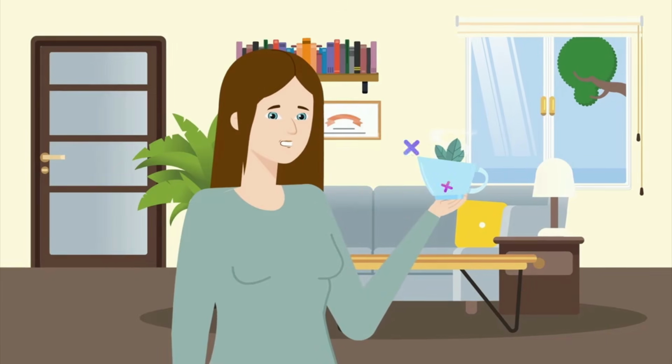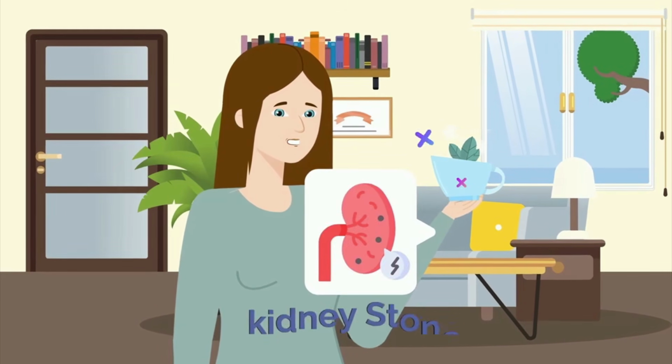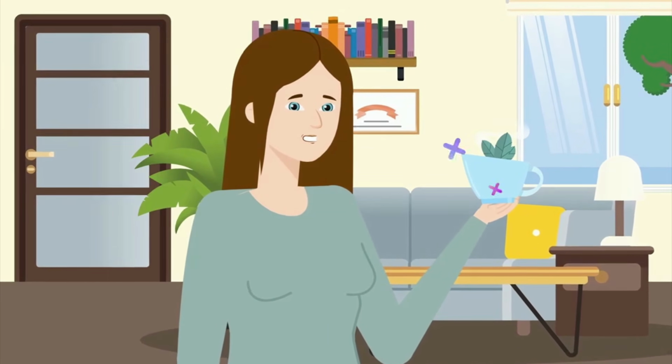This herbal tea is particularly beneficial for individuals prone to urinary tract infections and kidney stones. Its mild, slightly bitter taste can be enjoyed daily as a natural way to promote kidney function and overall health.